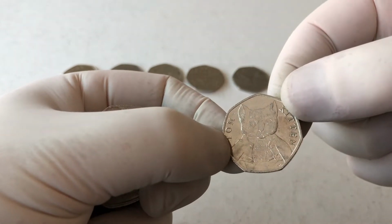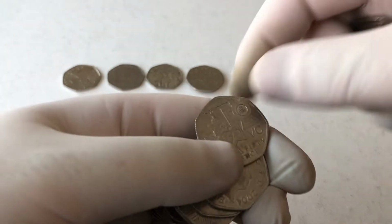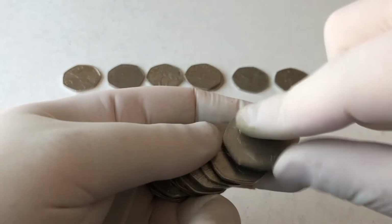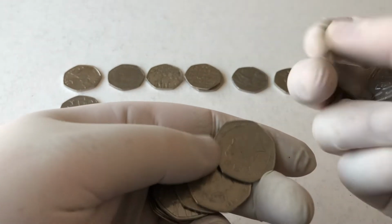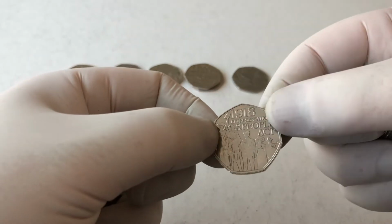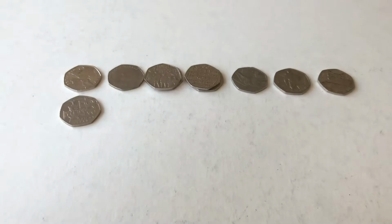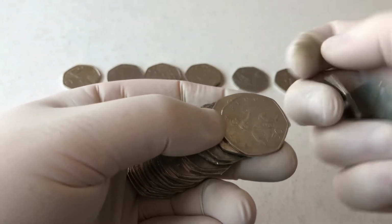There's a Tom Kitten. That's a 2017 Peter Rabbit, and again, pretty common, but at least we're finding some stuff, and we're getting a few in this bag. That's Victoria Cross the Medals. Again, common, but nice. And there's another People's Act. So yes, we found a few in that bag. That was a little bit better. But yes, come on the Olympics.